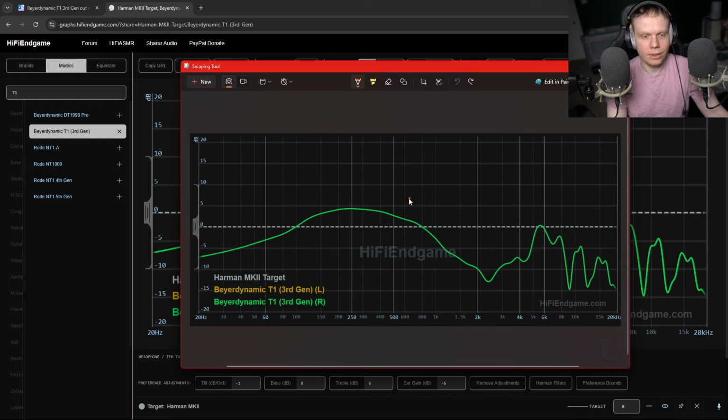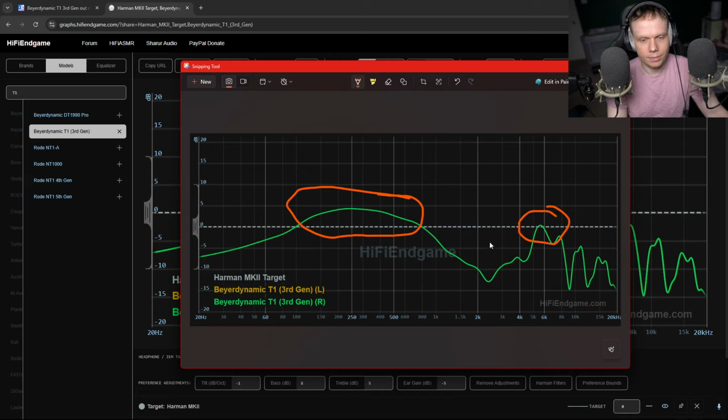So when you listen to this headphone, you literally hear nothing but this mid-bass, low mid-bass area, and 6 kilohertz. You cannot audibly hear these frequencies. You're mainly hearing just this region and a lot of 6K peak fatigue. I mean, that's how this works.